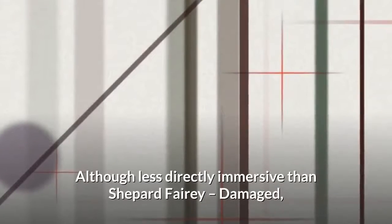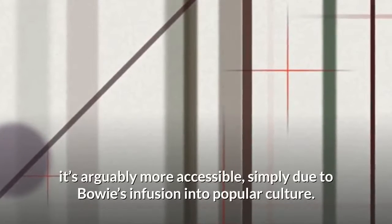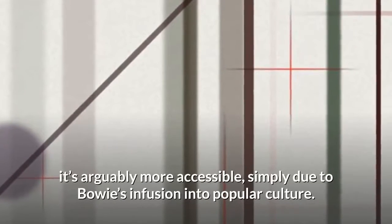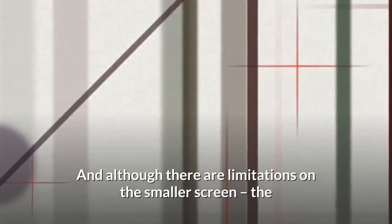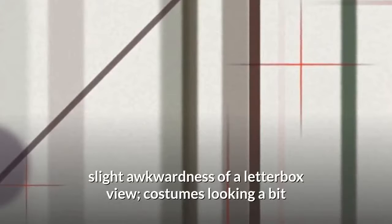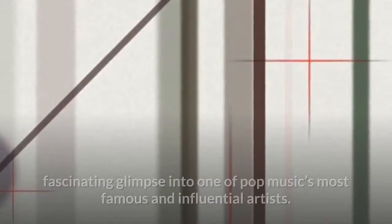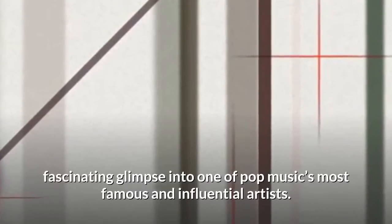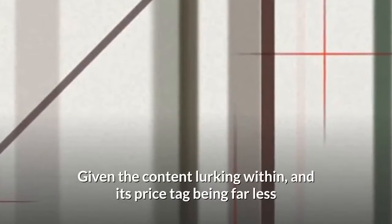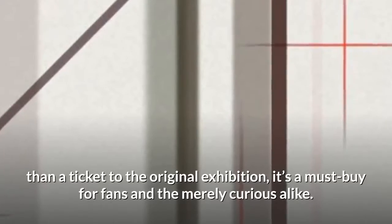Although less directly immersive than Shepard Fairey, Damaged, it's arguably more accessible, simply due to Bowie's infusion into popular culture. And although there are limitations on the smaller screen, the slight awkwardness of a letterbox view, costumes looking a bit like video game character clothing, this is a fascinating glimpse into one of pop music's most famous and influential artists. Given the content lurking within, and its price tag being far less than a ticket to the original exhibition, it's a must-buy for fans and the merely curious alike.